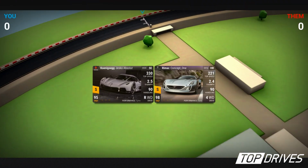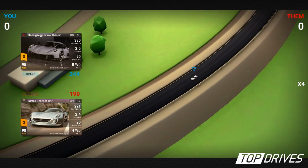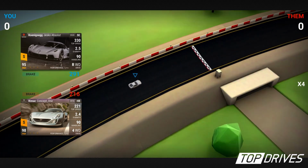So, up against another innovative hypercar, the Rimac Concept One. Again, the Absolut only has rear-wheel drive compared to the Concept One's four-wheel drive, with variable electric motors on all four wheels and torque vectoring. It can get away at an insane pace. But the Absolut sticks with it, and then just off the line, the Rimac gets ahead, but after that, the Absolut just completely takes the lead.